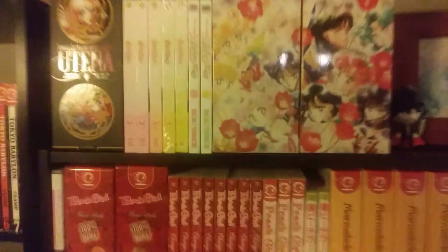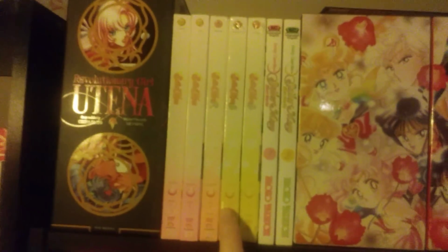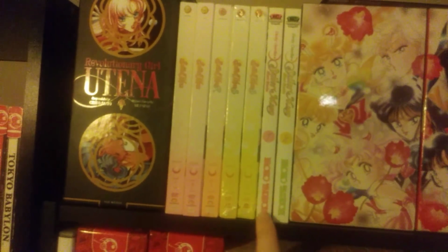And this is kind of like my overflow of mostly anime. But yeah, let's just get into the first shelf. So this shelf right here is my Sailor Moon. I am missing Sailor R, the first part, because I can't get the one without the dust jacket. Can't find it anywhere. And then I know that Sailor Crystal's out.